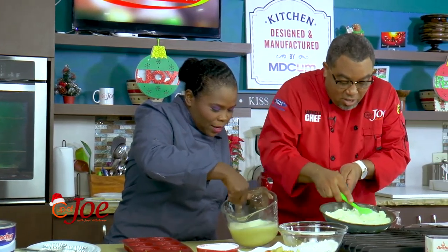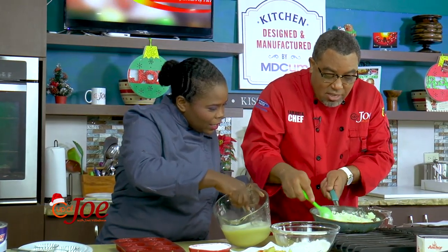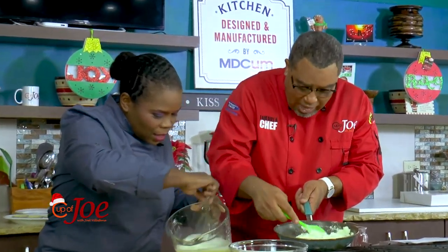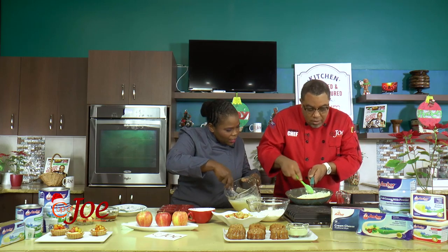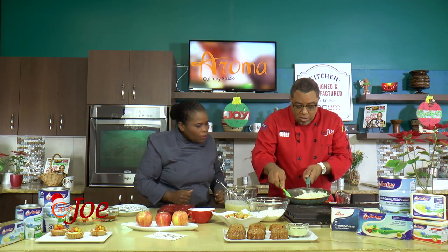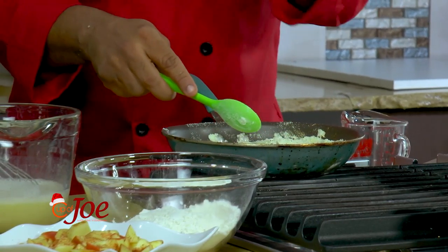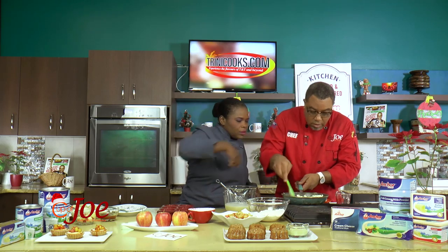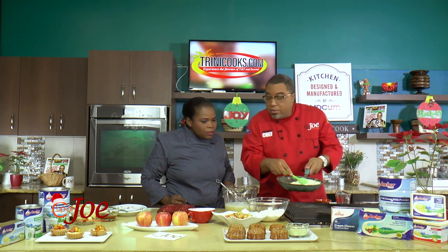So it's happening here, guys. If you look, you're going to see the little brown specks. It's starting to caramelize and starting to toast up. And you should smell what Chef and I are smelling here. Because you're now smelling the intensity of the powdered milk coming together. It's getting nice and sweet. Still, it gets brown.